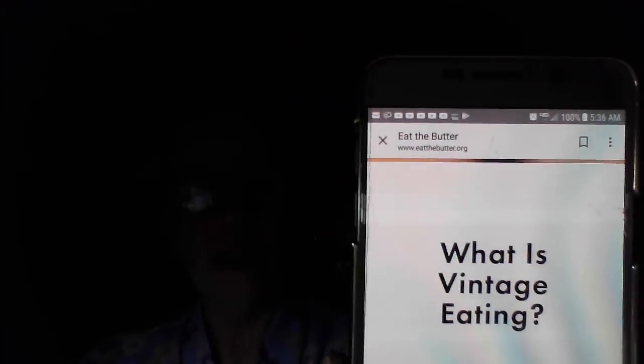what is vintage eating. And you go on to eatthebutter.org, and real food, more fat. Vintage eating means looking back to how people used to eat. We can look back 100 years or 10,000 years. Either way, it's vintage. And we look back to diets that kept people healthy, to diets that did not cause epidemics of chronic diseases like, stop me if you've heard this, obesity, diabetes, heart disease, and dementia.